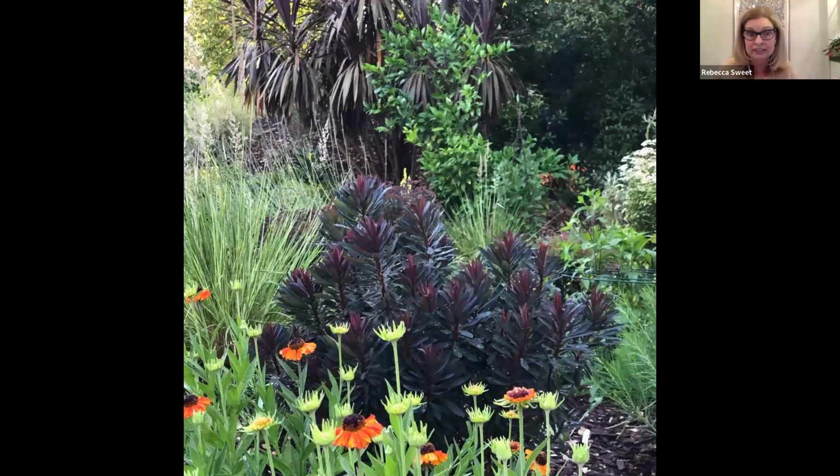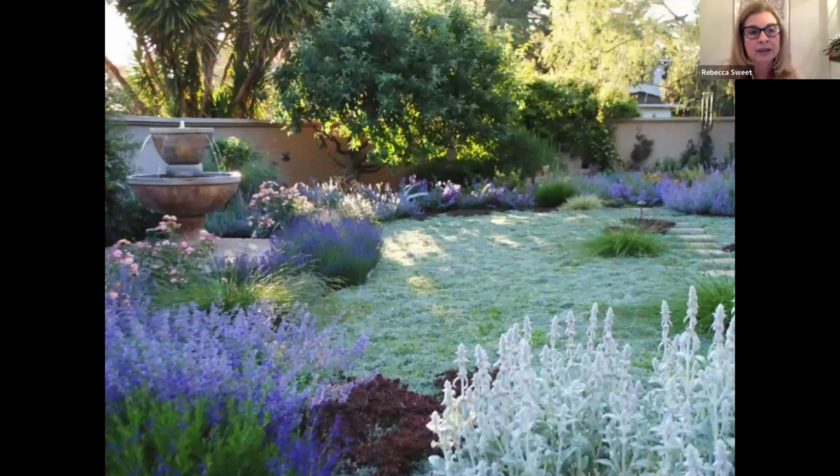This is an example of inserting the dark burgundy colors. This is a Euphorbia, Blackbird is the variety. There are other dark maroon varieties, and they do really well in warmer climates like mine. That burgundy plays off the dark lush green, acting like shadows and giving depth. In this example, we had removed a big lawn, and that gray part is Dymondia, a flat ground cover for warmer climates.